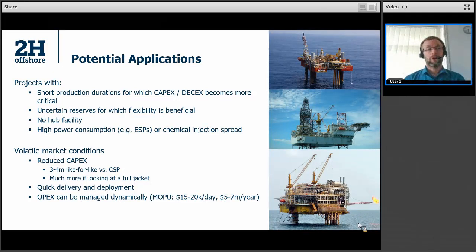Often wellhead platforms and minimum facilities, normally unmanned installations and so on, are deployed as an extension on a brownfield site. So you may already have a fairly significant, substantial hub structure with processing, either offshore or adjacent onshore.